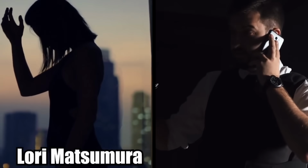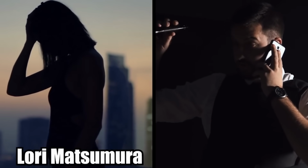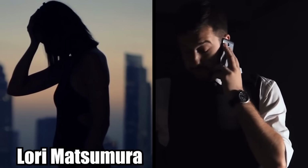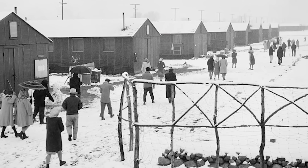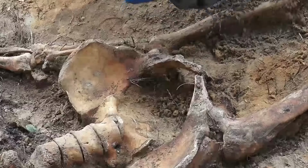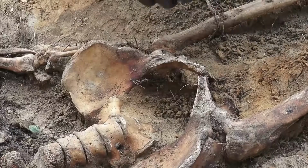And although the collective memory of his grave faded over time, the man's granddaughter, Lori Matsumura, was surprised when authorities called her and told her they may have found his remains. Lori had known about the burial since childhood and had even seen photos of it, but she had never asked much about her grandfather's time at Manzanar, and the rediscovery of his body made her wish she had.